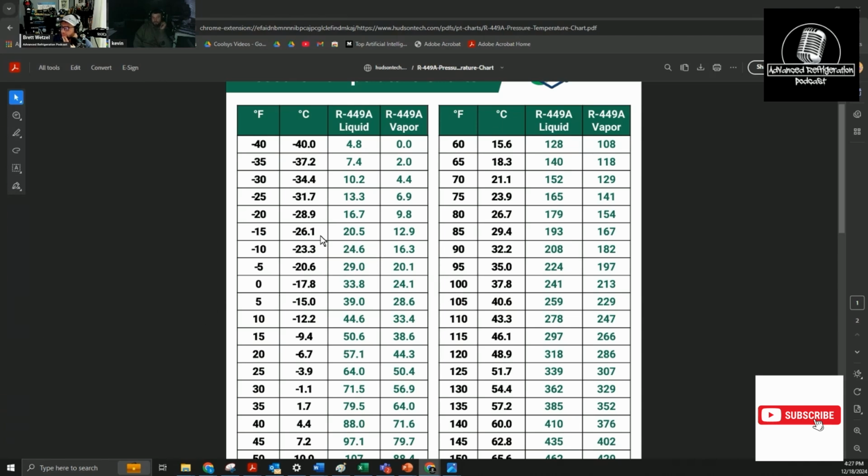Now, glide isn't always a bad thing. Glide helps us at times because we get a little bit more efficiency out of glide, because that evaporator can be run a little bit higher on pressure. The compressor, all it cares about is pressure differences and the temps coming back and how efficient it becomes. The higher you get the suction pressure, the lower you get the compression ratio, the more efficient that compressor starts to get.